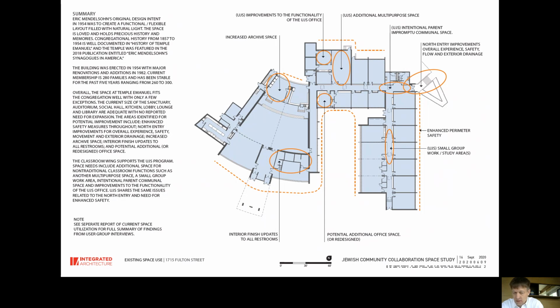These are all things that need to be evaluated and addressed with any additions and even without any additions to this specific building. Restrooms in this building need upgrading. I think that's something that's been on the list for the Temple Emmanuel board for quite a while, both from an accessibility standpoint for some of the bathrooms and then just from a general finish standpoint.